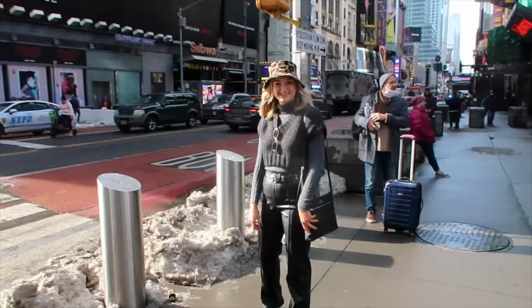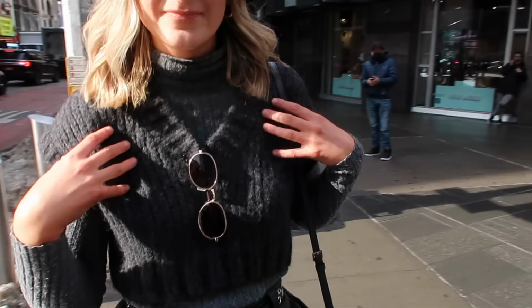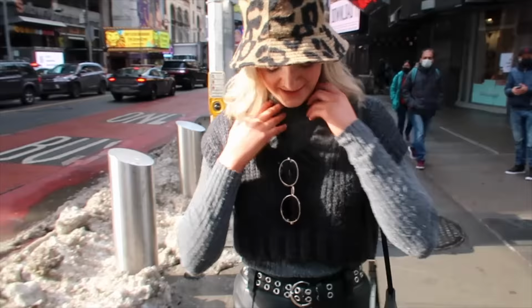All right, guys, we have another gorgeous woman over here. I love your outfit. Look at this sweater vest. I like the way you layered it. It's really nice. Where's that from? The top is from Zara. Yes. And then the polo neck underneath is also from Zara. Yeah. I think I got this one years ago. I love the way you layered it. It looks wonderful. Yeah. And what about your hat?